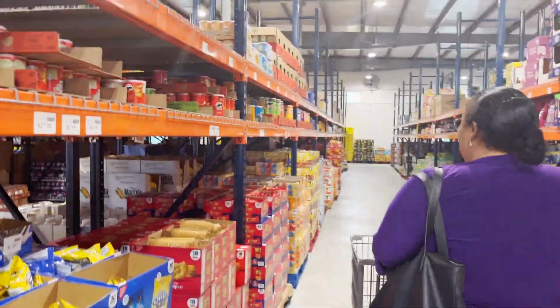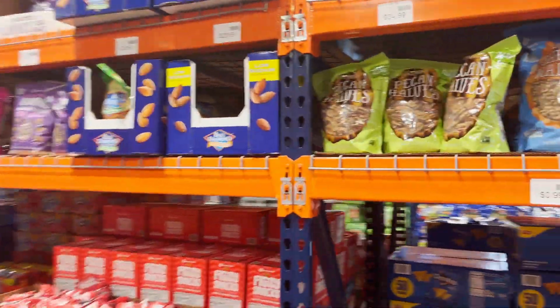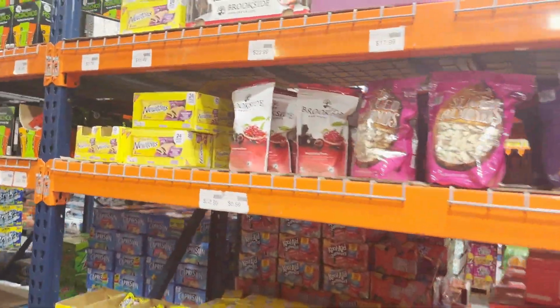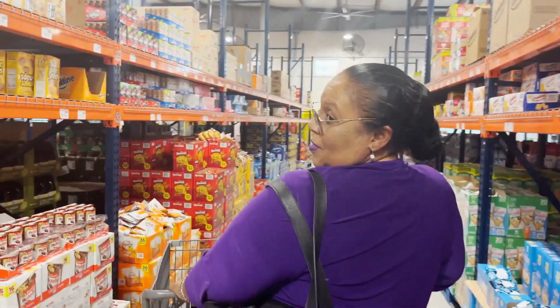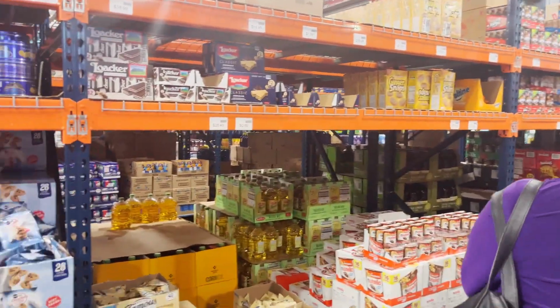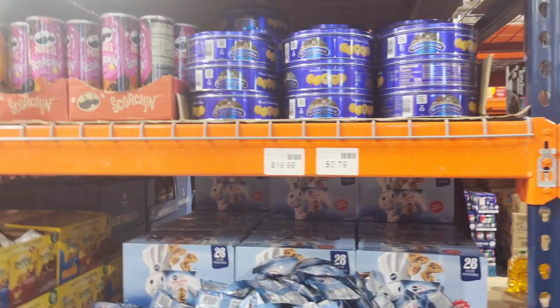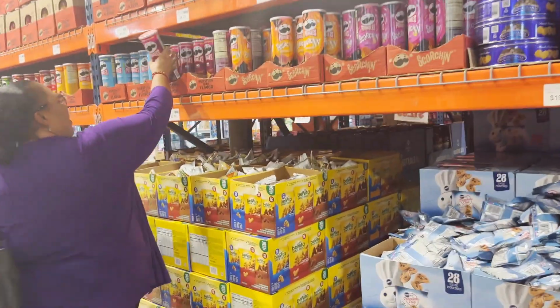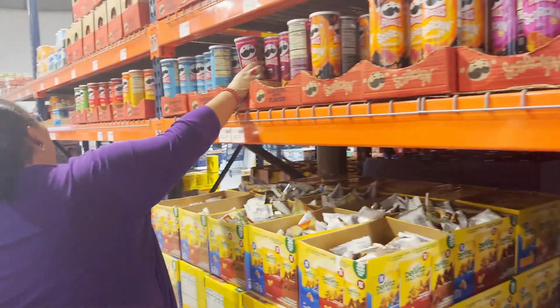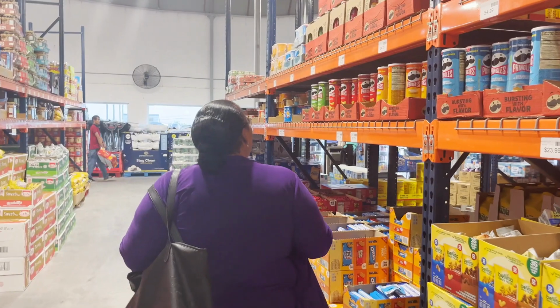I'm now entering Sam Club Wholesale here on the Leeward Highway. You can see all different types of cookies here on the shelf, different items. You have all different types of tuna fish, cookies in the snacks aisle. You can see the Pringles chips, all different varieties of chips.